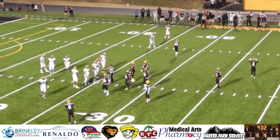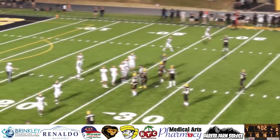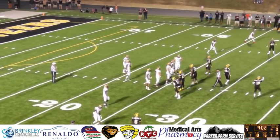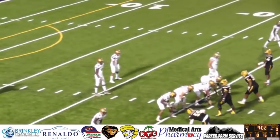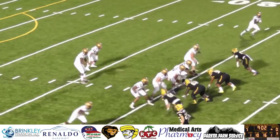Short kickoff bounces. It's taken by a Shelby up back and tackled immediately at the Shelby 26. So again, not great field position for Shelby as they trail 7-0 here early in the first quarter.